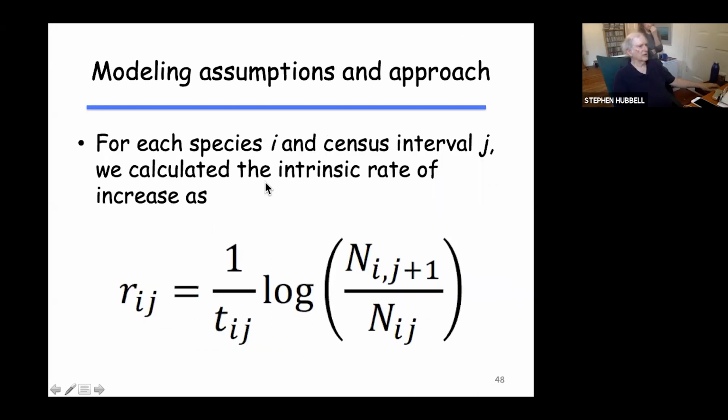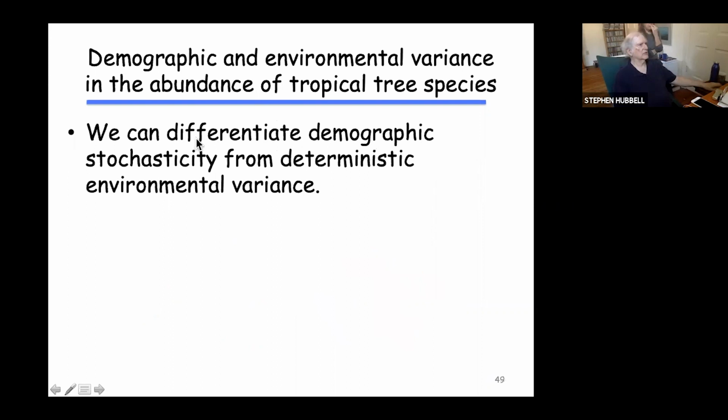And our measure is the measure of the population growth rate, which is the little r number I was describing before, and we calculated this for each census interval and each species. It's defined as the log of the ratio of the abundance at time j plus 1 divided by the number at the previous time j, divided by the time interval over which you measure the intrinsic rate. So this is a convenient measure of variance in population as well. And the nice thing is we can use it to differentiate demographic stochasticity from deterministic environmental variance.